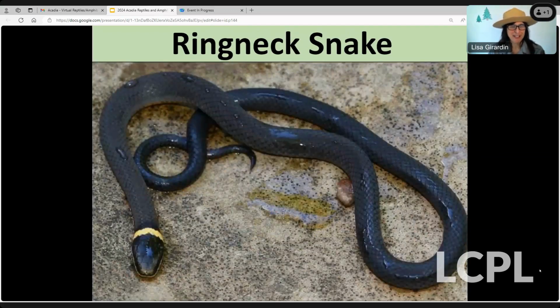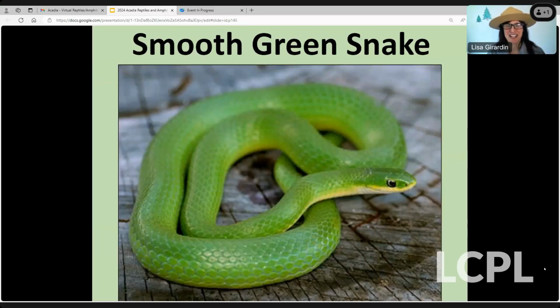So if you look at these animals, if you look at their eyes, you cannot see any eyelids. They cannot blink their eyes, but they do have something like a goggle that protects their eye, and I'll show you that soon. Finally, we have the smooth green snake. Now, all of these snakes have scales. If any of you go fishing, these are different than fish scales.